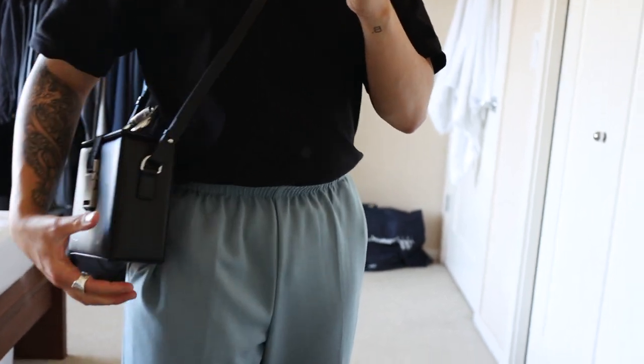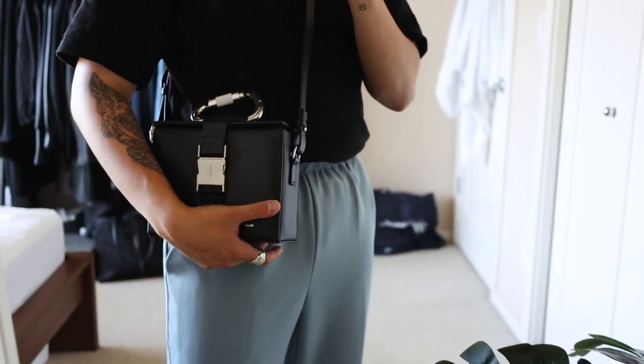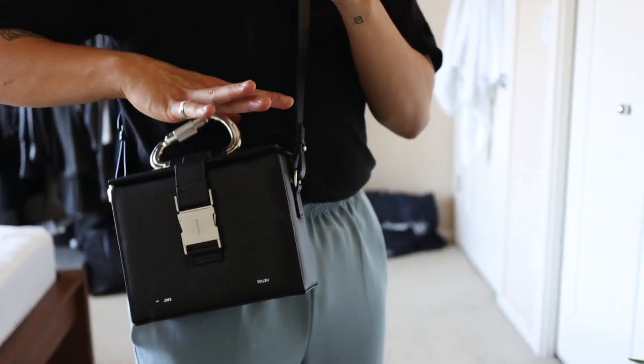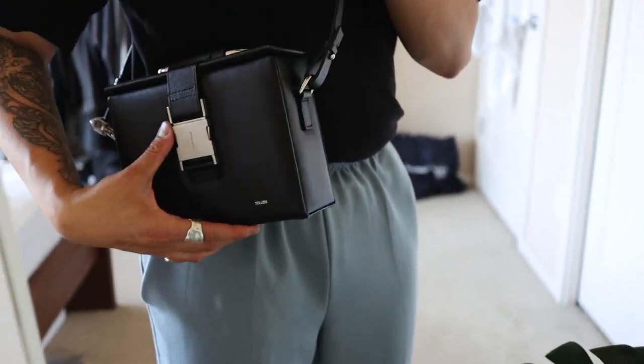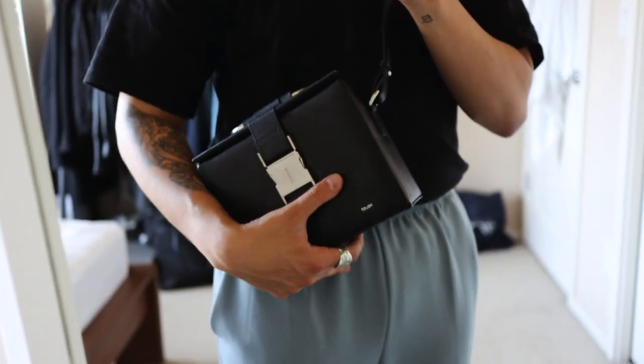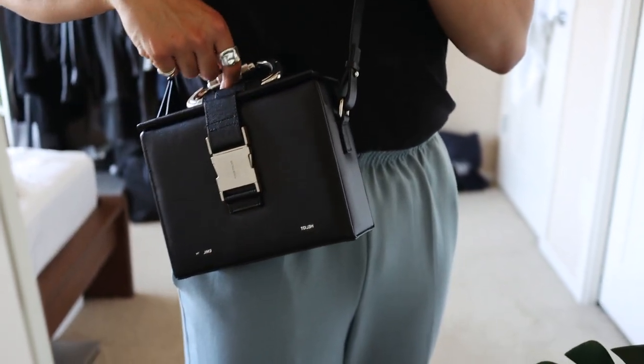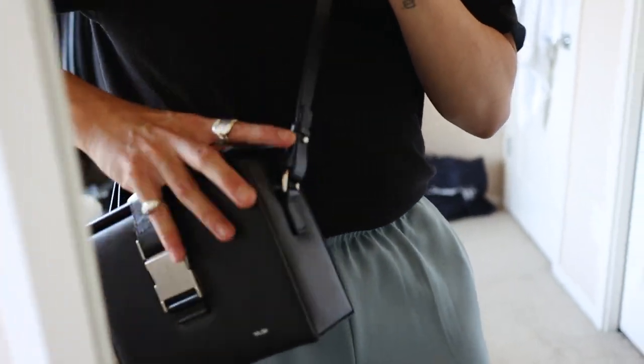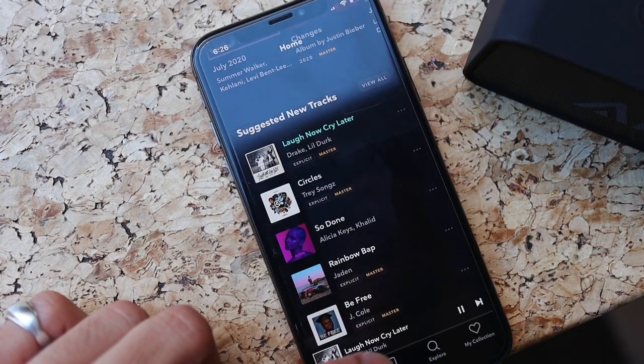My shoes are downstairs. I'm just sporting the Track V2s, and today's bag of choice is this new Heliot Emil carabiner box bag. Stay tuned because I'm going to be talking about this bag in an upcoming recent pickups video, but I wanted to show it off on the vlog because it is such a vibe and so aesthetic, and I'm here for all of this chunky hardware. Welcome back to another episode of the vlog, and I'll see you guys when we get downstairs when Zayden gets here.